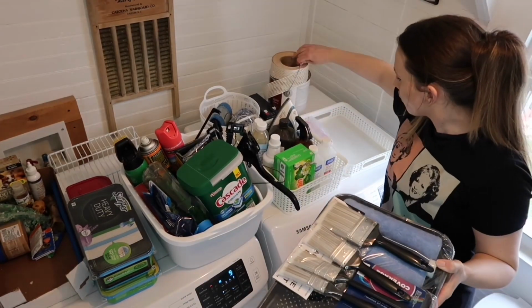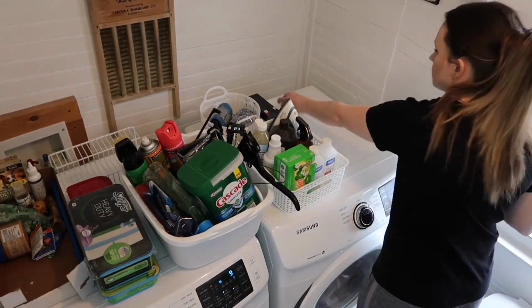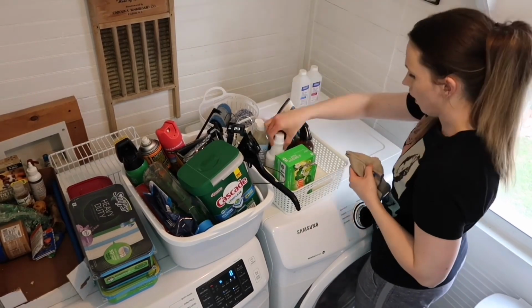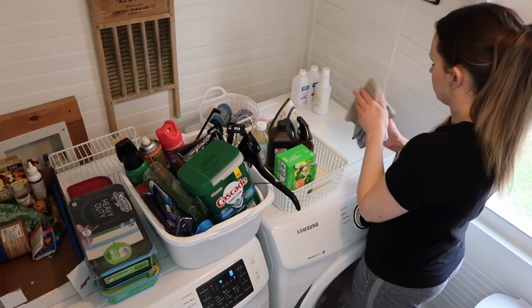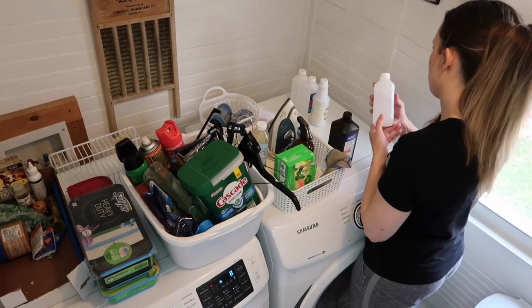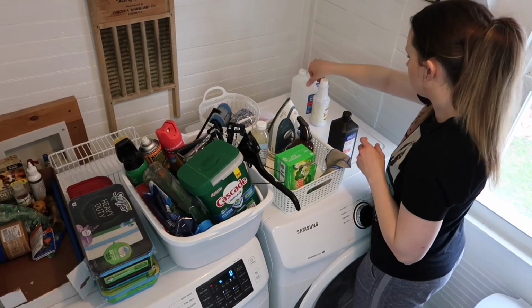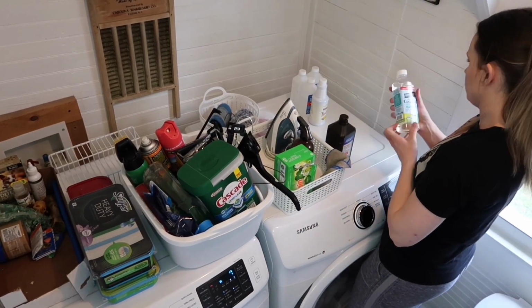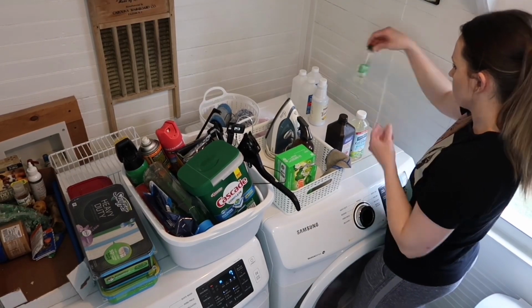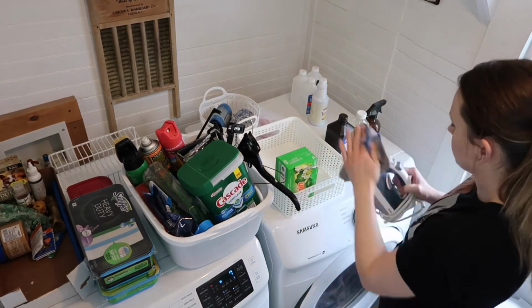First, I wanted to sort out anything that really didn't belong in here as far as the DIY stuff for the house, paint and stuff like that. I wanted to go ahead and move that upstairs to the hallway closet so that everything that's in here actually serves a purpose for this room. So I'm just checking the expiration dates. I happened to notice the hydrogen peroxide was expired, so that definitely reminded me to check the rest of those.